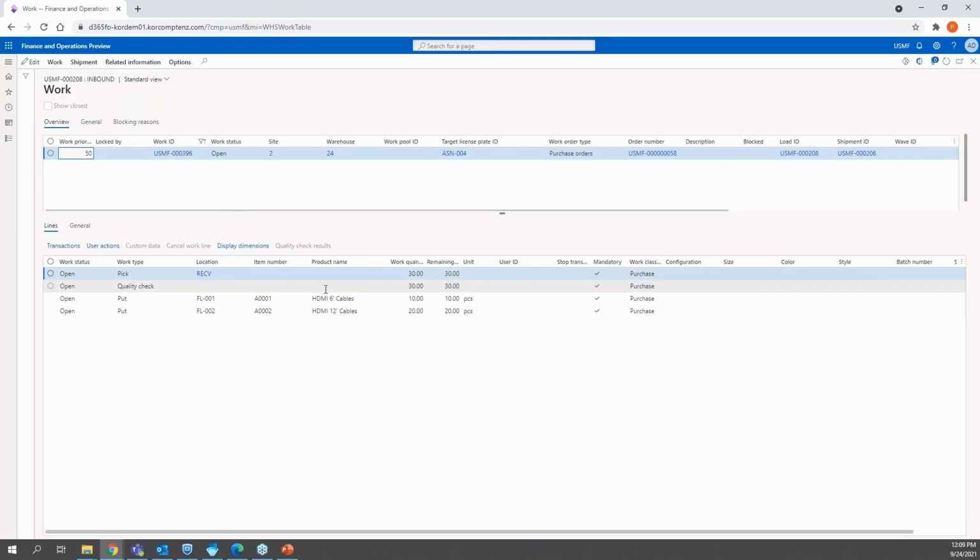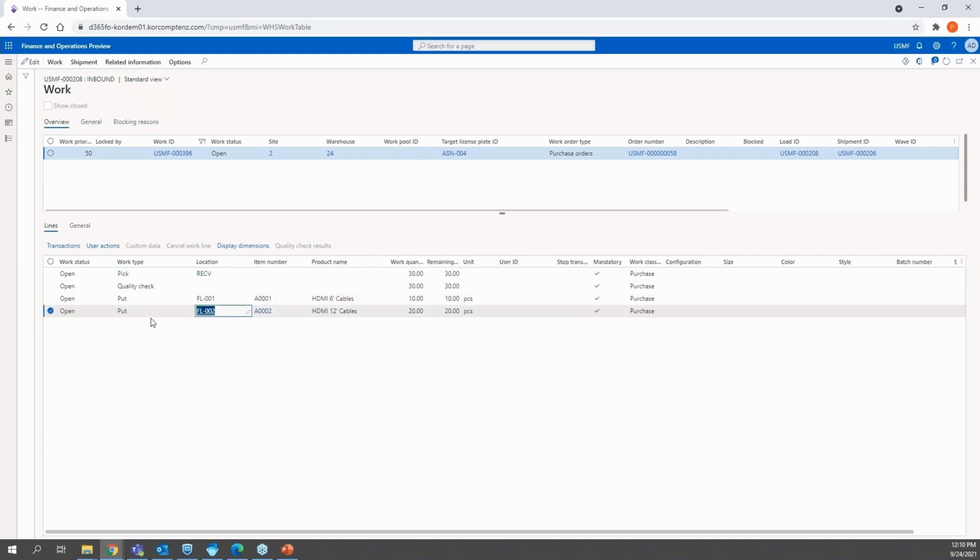the system has created the work for the items that are there on my advanced shipping notice. So I have received the two items in my receiving dock. These are in the receiving location. As the items are multiple, it is not showing here in the instruction. Whereas on the put, it needs to be moved to FL001, the A0001 item, 6 feet cables, it's showing here. And at the same time, the FL002 location, we need to move the 12 feet cables. So now let's go and see how I can do this operation on the mobile device.